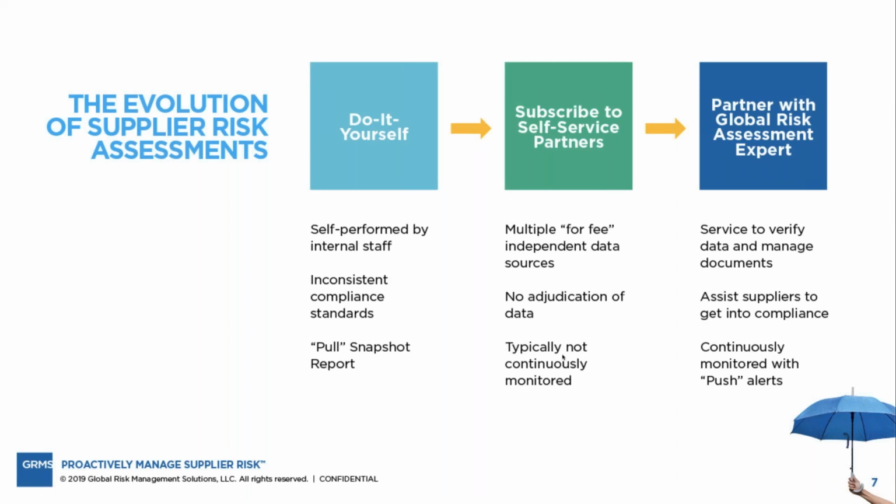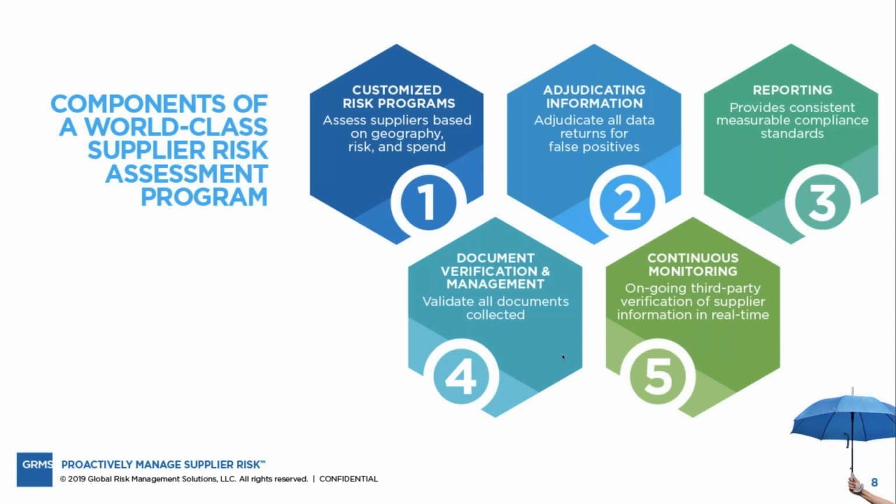Perhaps they've canceled their insurance. Perhaps their diversity cert has expired. Perhaps they're being sued by somebody. Anything like that, an alert is pushed into the Zycus platform with the statement that you need to look at the supplier before you give them more business. It provides you the ability, as our tagline says, to proactively manage supplier risk versus finding out after that something has gone wrong. So the intent there is to try and get ahead of the problem versus finding out there actually is a problem. So with that said, let's talk about what a world-class supplier risk assessment program should include.